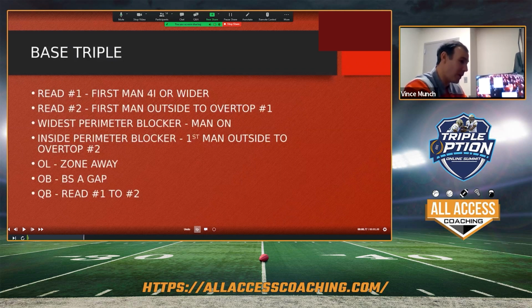Our inside perimeter blocker, again, that could be our slot, our X, our tight end. They've all got to understand who number 2 is, because they could all be in that position. They've got the first man outside to over top of number 2, just trying to streamline. Read 2 to who we're blocking is the same verbiage, right? Trying to keep the vocabulary the same so they just know it over and over. By the time they're juniors and seniors, they can never forget it.